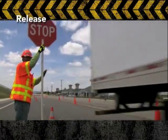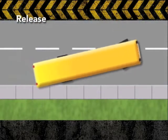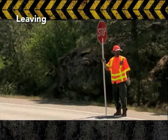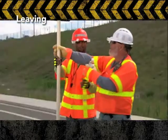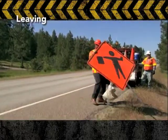These types of vehicles may off-track or tail swing, meaning when the front of the vehicle turns one direction, the tail end swings in the opposite direction, endangering nearby people or equipment. When all cars have passed, turn the paddle face to stop and wait for the next vehicle. Do not leave the flagging station until you have been properly relieved. When no flagger is on duty, warning signs must be turned, covered, or removed.